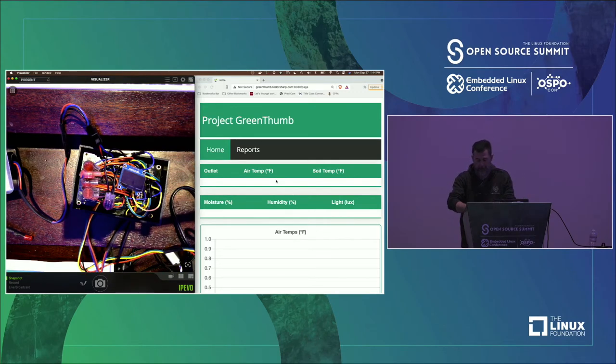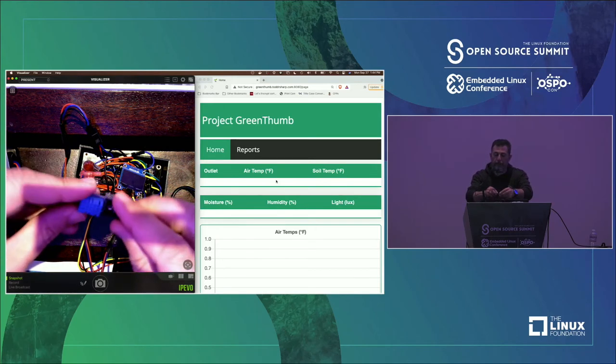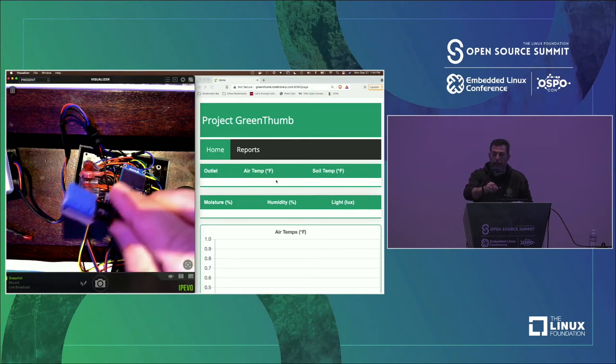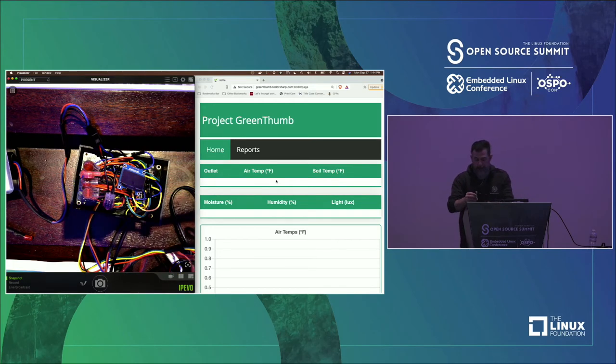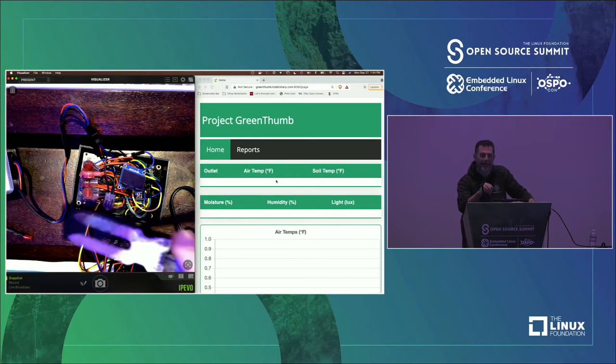This temperature sensor here is called a DHT11, and this allowed me to monitor the actual air temperature and humidity in the seedling tray. And finally, this corroded sensor here is a water sensor.